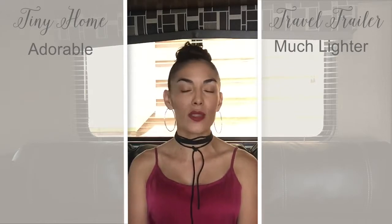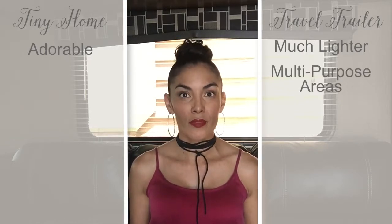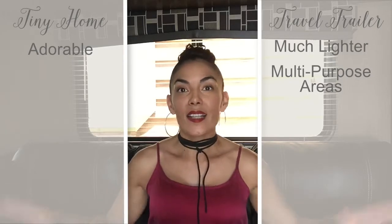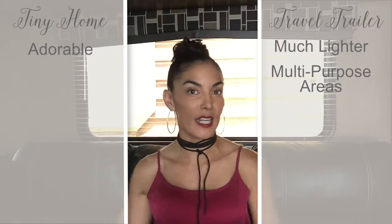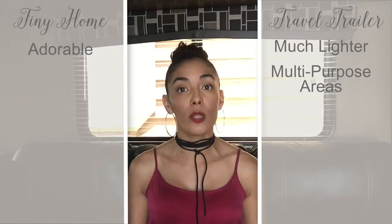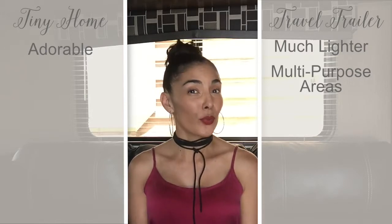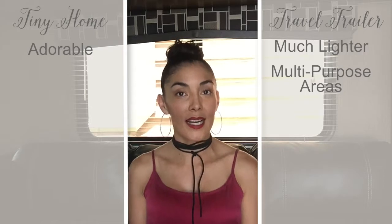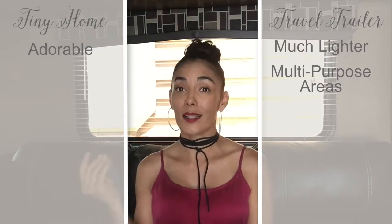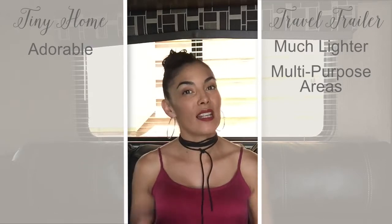Trailers, again, they've been doing this for a long time, so you're going to find lots of super multi-purpose areas. I mean, dinettes that turn into beds, your couch is going to be sleeping space, you have bunks and hidden closets. There's lots of cool multifunctional space that is lightweight and really awesome. So trailers win. Now, that doesn't mean that you can't get this in a tiny home, but it's going to cost you some dough, honey. That leads me to the next category.